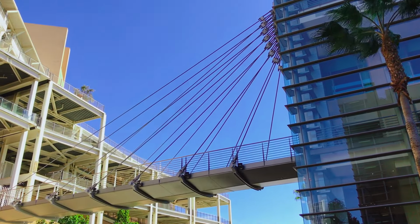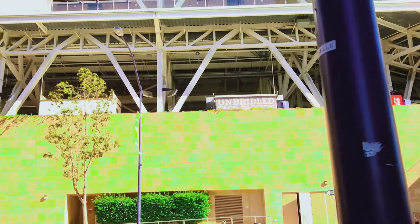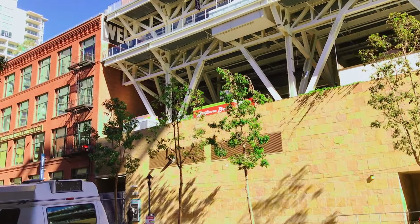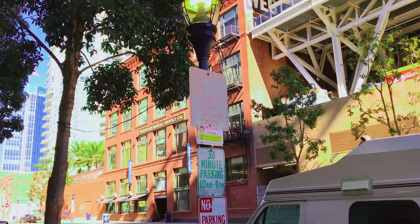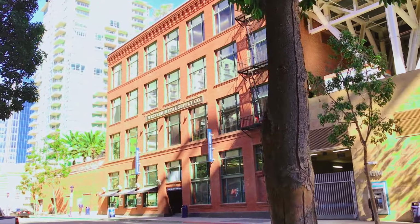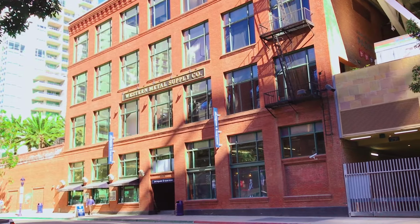Welcome to Solo Trip. Look at these guys. Cool walkway from the hotel to the ballpark. Isn't that just grand? Okay, well, let's see where we are. The ballpark's connected to this old Western Metal Supply Corporation building. Right below it is some shops, and I think the other levels are just concession stands for the ballpark. But yeah, it's really cool.